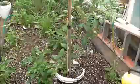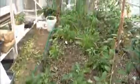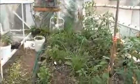We'll go to the greenhouse. We're standing in the door of the greenhouse here, and of course over there we have the sweet potatoes, and I need to quit picking them off. I hate to throw anything away.